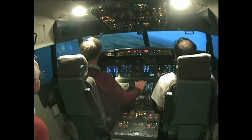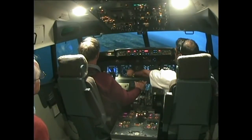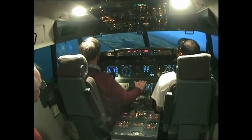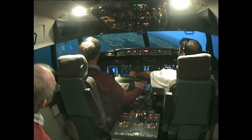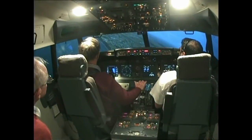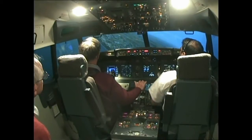We want to try and maintain a 25 degree angle of bank turn. The angle of bank is shown by the lines around the top here. So this triangle is 10 degrees, 20 degrees, and 30 degrees. Currently you're doing 15 degrees of bank. Turn more to the left, but keep the nose in between the 2.5 and the 5, the first little line and the second little line above the horizon. A little bit of right hand down there to level the wings out as we approach our heading.